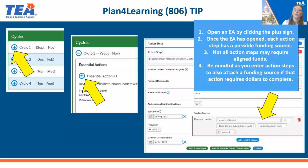And from here, they'll be able to see what, if any, essential actions are already populated. And then each essential action will have individual action steps. And this is where you'll be able to potentially link funding sources. So once you open up the essential action and once you've opened up the actual action step, you can start to think and consider if this action step has a dollar amount that should be linked to it.